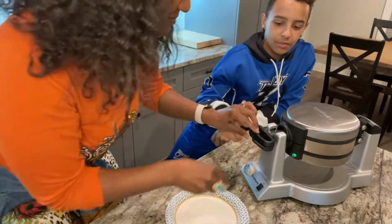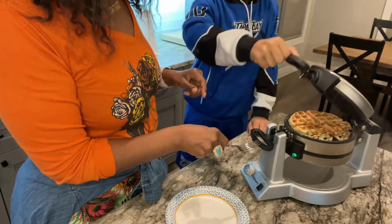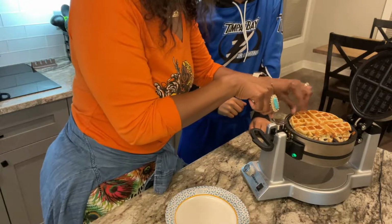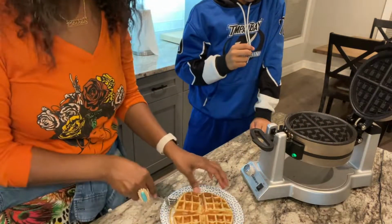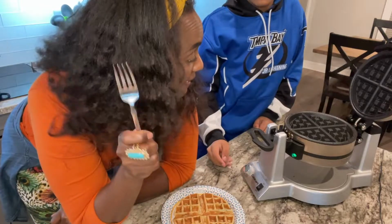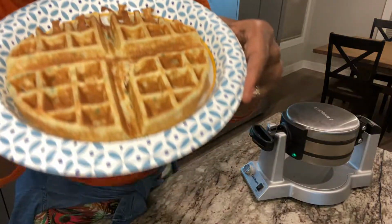Ah, I'm scared. Yeah. Lift it. Do we flip it again? No, just open it. Well, yeah, we'll have to do that too. A thing you need to learn when making waffles. Oh, it's not that crispy though. Ooh, it's not crispy at all. Okay, we're gonna let the other side go for an extra second or so. And this is my side, so if this is burnt, there will be some suing going on.